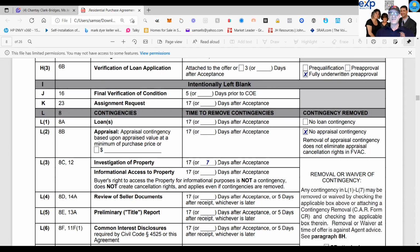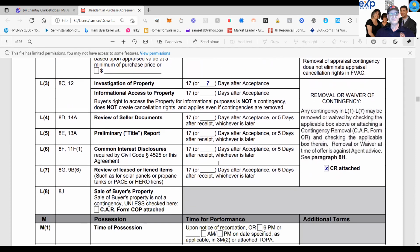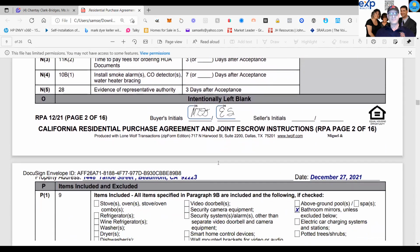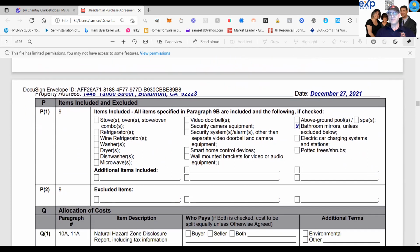They shortened the investigation of the property from 17 to 7 days. I hope they can do that. And they attached appraisal contingency removal. And you scroll down here. All this stuff is status quo. This is the area where everything included, they want the bathroom mirrors unless it's excluded below. So there's nothing we're excluding because the house is empty.